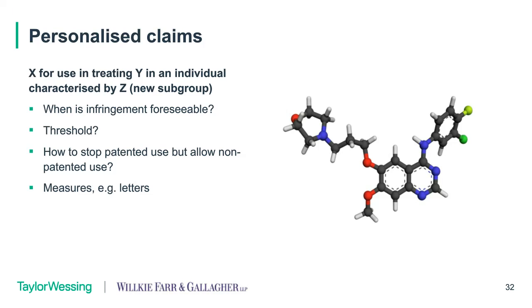A few words on personalized claims, which are sort of second medical use claims, where for example a new subgroup of patients has been found. The only thing I want to say about that is that showing infringement and taking measures to avoid infringement is even more complicated than with general second medical use claims. And there's often a question raised whether the patentee should allow some low amount of infringement, a low percentage, a threshold, for example. With that, I hand over to Heather to close this seminar.